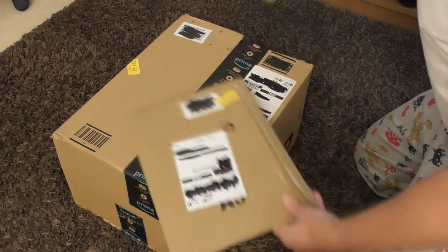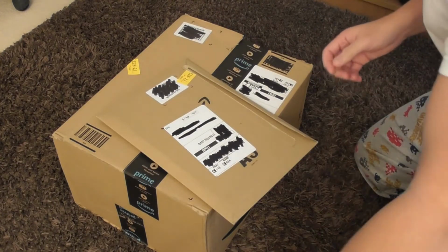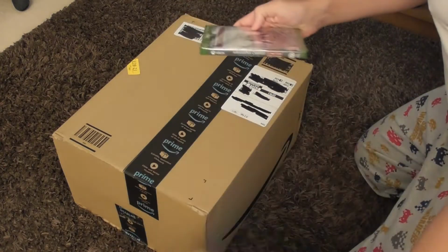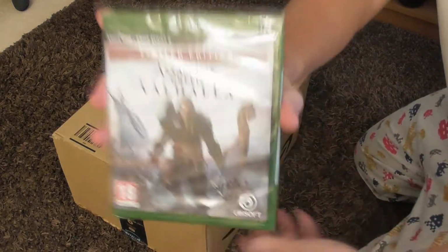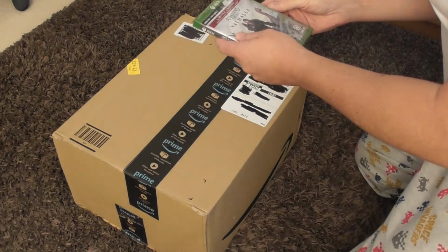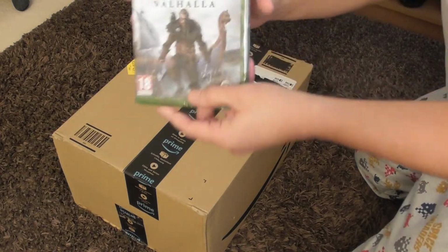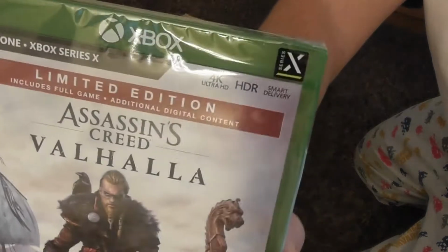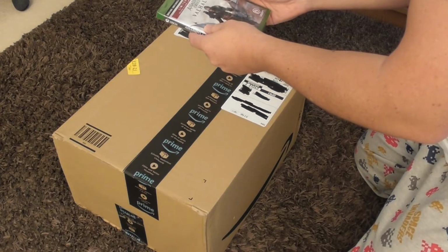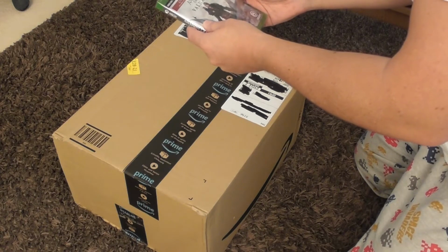Let's get stuck in. Well, we know this is going to be our game, people. Should be Valhalla, all going well. There she is. This was the Amazon Limited Edition, as it says. And I'm not actually 100% sure, it includes full game, additional digital content. It doesn't really tell us on the front.